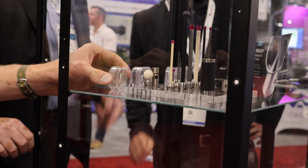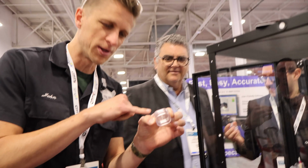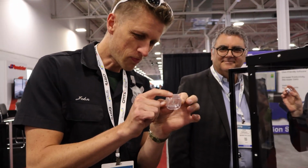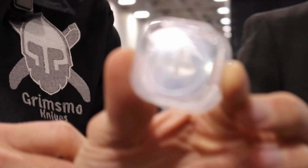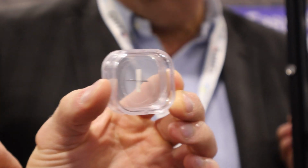I will. What's the diameter? Hey, Ryan. This one is... when your probe stylus is so small, it has to come in like a watchmaking display case. The smallest diameter ball we have is 0.08.